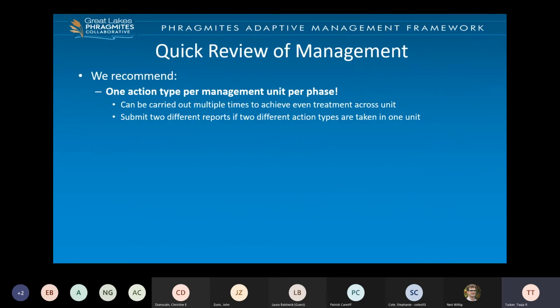Okay, one last quick review. We recommend using only one action type per management unit per biological phase. However, one action can be carried out multiple times to achieve even treatment across the unit. So in the management report, there's a spot where it is going to ask you the number of times the unit was managed during this phase. So if you put 2, it will ask you to put in 2 different dates. If you will be doing 2 different actions during the same phase in the same unit, we ask you to submit 2 separate reports for those.